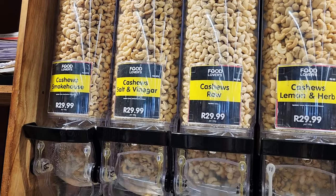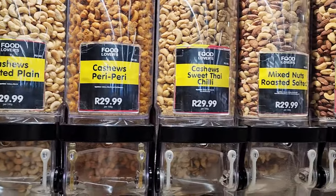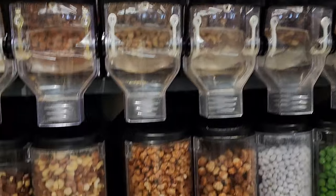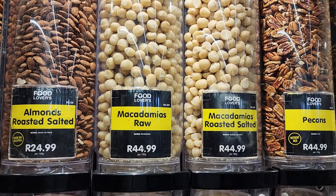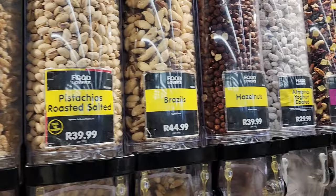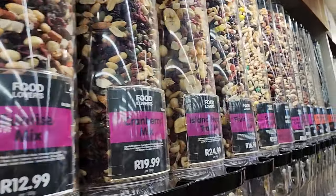Okay, it's not just cashews. It's like smokehouse, salt and vinegar, raw lemon and herb, roasted, salted, roasted plain, peri peri, sweet Thai chili. Oh no, hang on. Caramel coated. Oh, macadamias. Oh, I miss macadamias. Pecans, walnuts, pistachios. I could just have this whole thing in my house. That would be awesome. Cranberry mix.